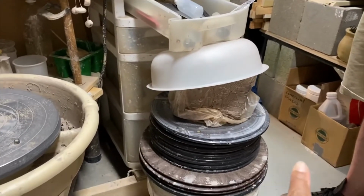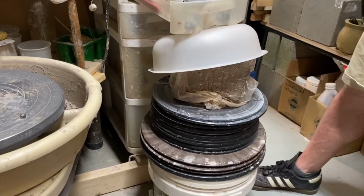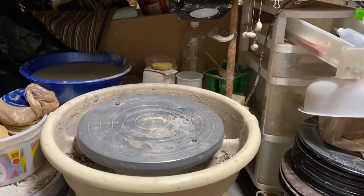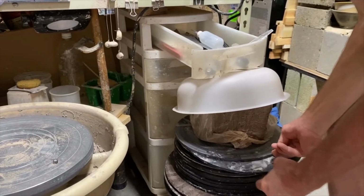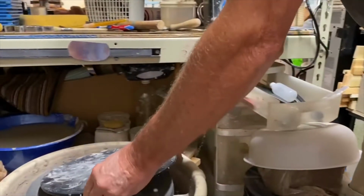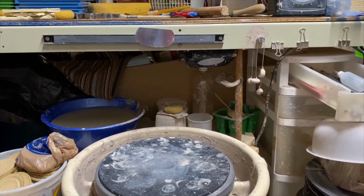Talk about these right here. Those are my old bats. You place them on the potter's wheel. Let's see if they cooperate. It would help if I didn't have a 25-pound lug of clay. So each pot is thrown on a bat.